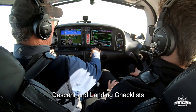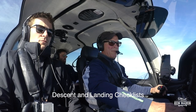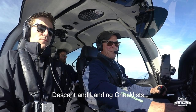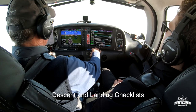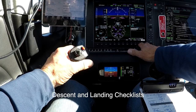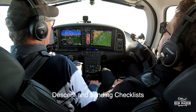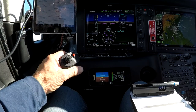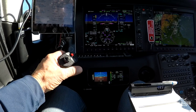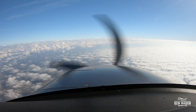Power lever's good. Brake pressure good. Landing checklist, okay, you got your seat belt on, fuel pumps and boost. Okay, our descent and landing checklists are complete. Now we can focus on just getting that approach right.